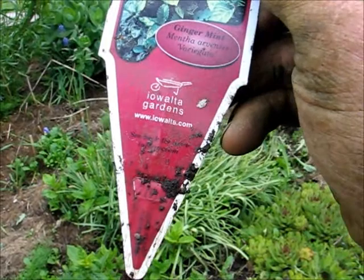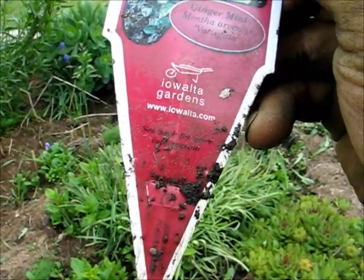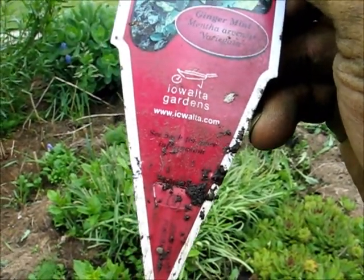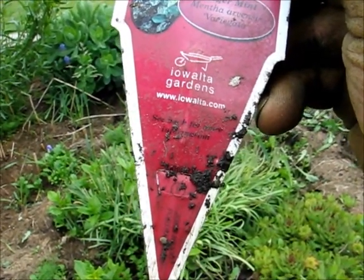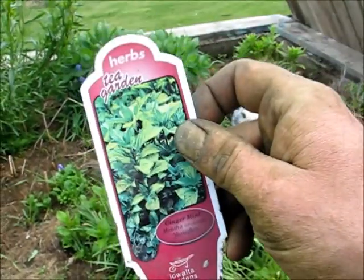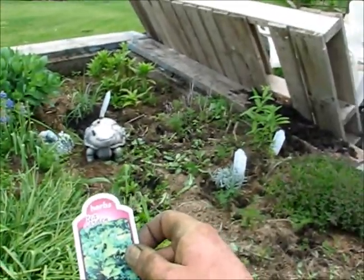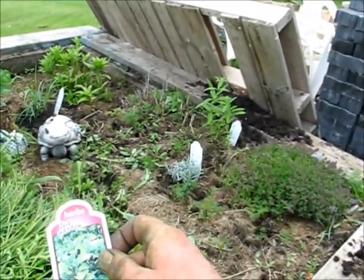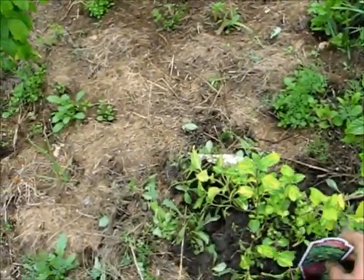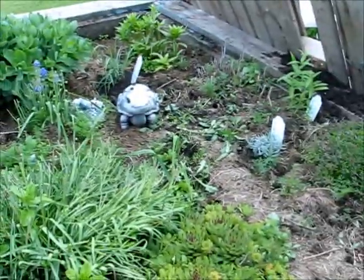They're from Iowalta Gardens. So if you want to check them out, that's www.iowalta.com. I haven't really checked them out, but their plants at the farmer's market looked really nice, and they were really nice people to deal with. So we're going to try out some of their herbs this year, and hopefully they'll spread out and we'll have a nice addition to our little organic herb garden here.